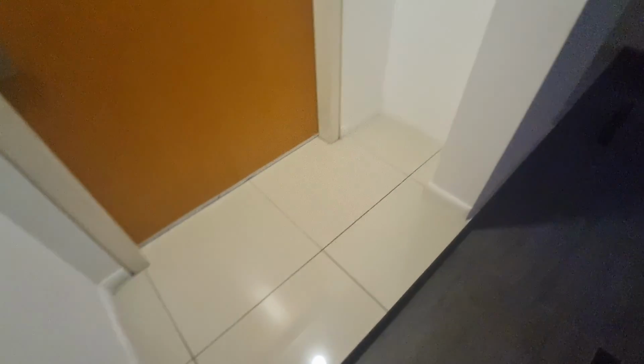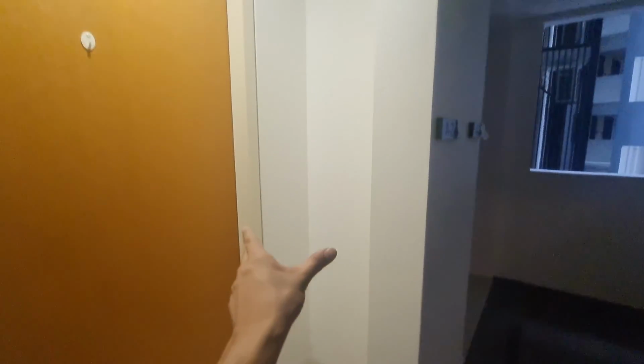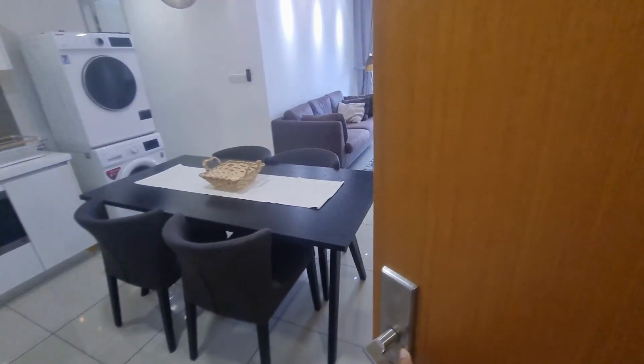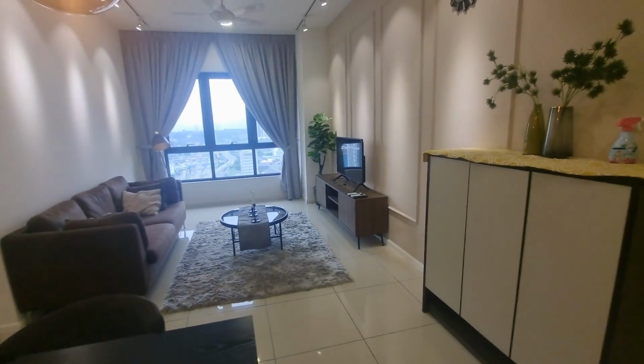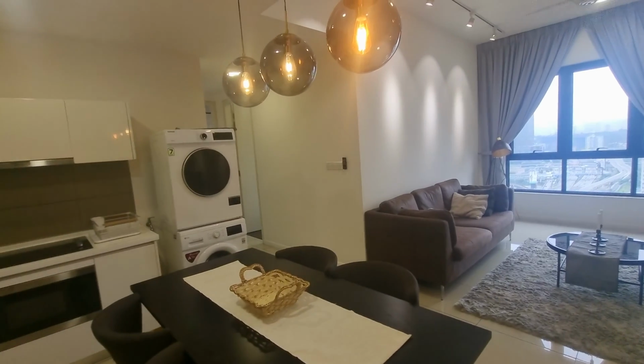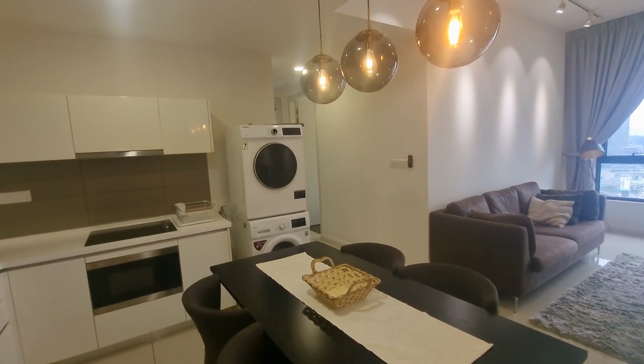So stepping in, it's our landing area. Very small area, possible to do a shoe cabinet if you want. Very thin one on this for your grill, but still nicely hidden, doesn't encroach into your door area, or main door area. So entering in, oh, this is a very nice unit. It's been fully furnished by the owner.